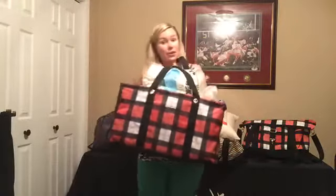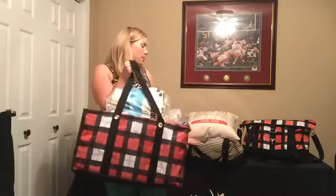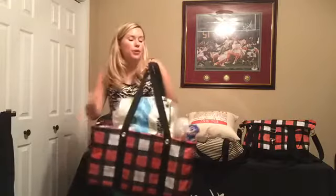It is only $35, so by purchasing just the large utility tote, you would be able to get one of these duffel bags for $31.